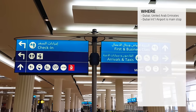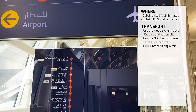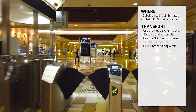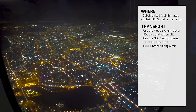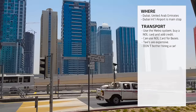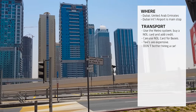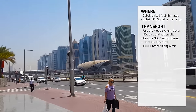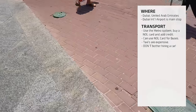To get from the airport to your hotel, you'll need to use the metro system. Once again, get a prepaid NOL card and basically use the metro system to get to where you want to go. If you arrived in the middle of the morning, like me, and the metros were closed, unfortunately, this forces you to use the taxis, and they are incredibly expensive. So bear that in mind, use the metro card, it is easily the best way of getting around the city.